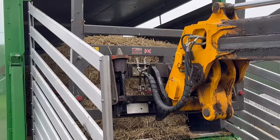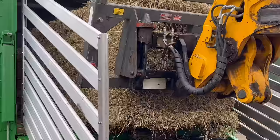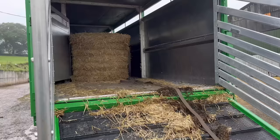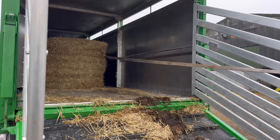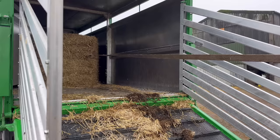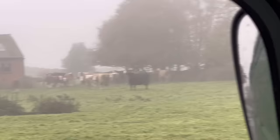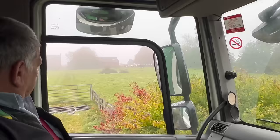Got here, we'll get these bales out of the back of this wagon. This one's fairly easy. So then put a strap on this one. Yeah, you see it. There's a squirrel in the tree. Some nice cows and calves up there. They were all over the field, but they've gone up that end, so whether they're getting a bit of feed, I don't know.